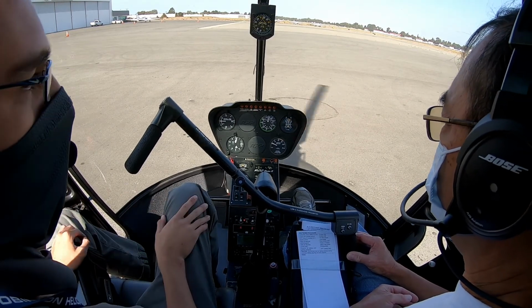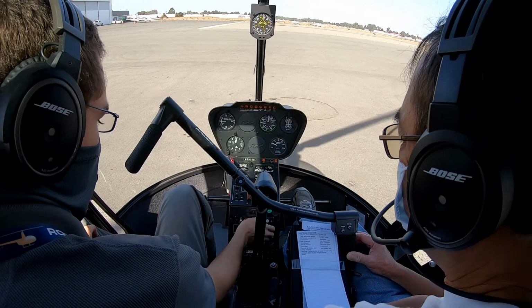Position 340 Tango, Hayward ground, roger, runway 28 left.